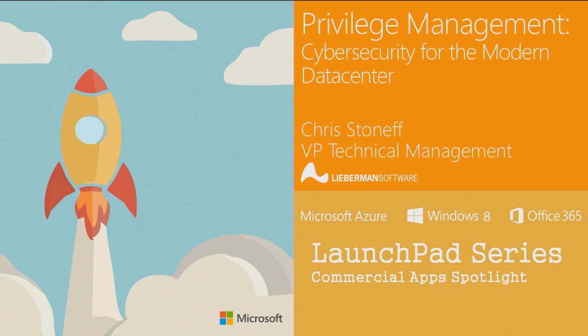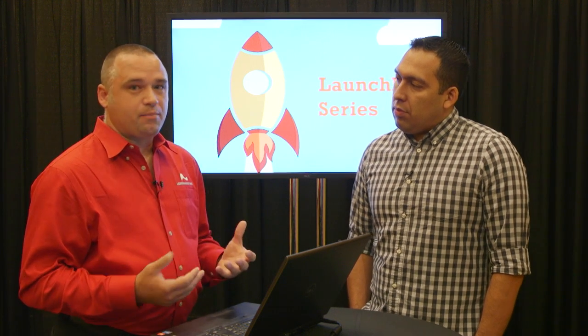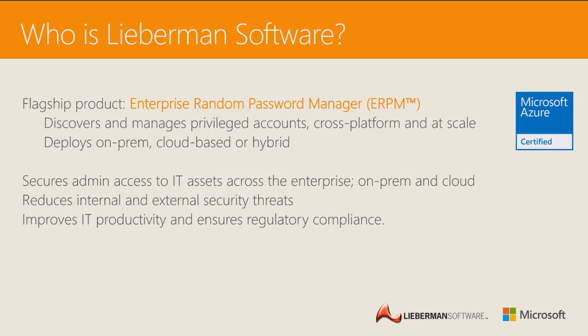So I run the technical management for Lieberman Software Corporation. We've been an ISV since the mid-90s and a good friend of Microsoft for many years since, dealing with privileged identities on the Windows platform and really any platform that's out there above and beyond Windows. And today we're going to talk about a product called Enterprise Random Password Manager that functions not only as a password vault but also as a means of providing access to privileged identities and taking control back from the admins and from the consultants that have been allowed to use these credentials for an extended period of time without anybody actually watching them. And then we'll show you actually how it works. Fantastic. Let's do it.